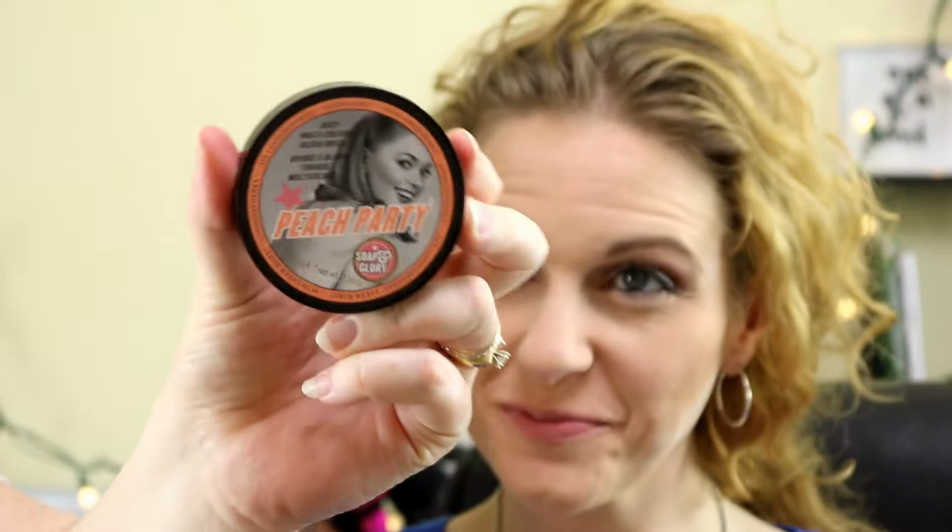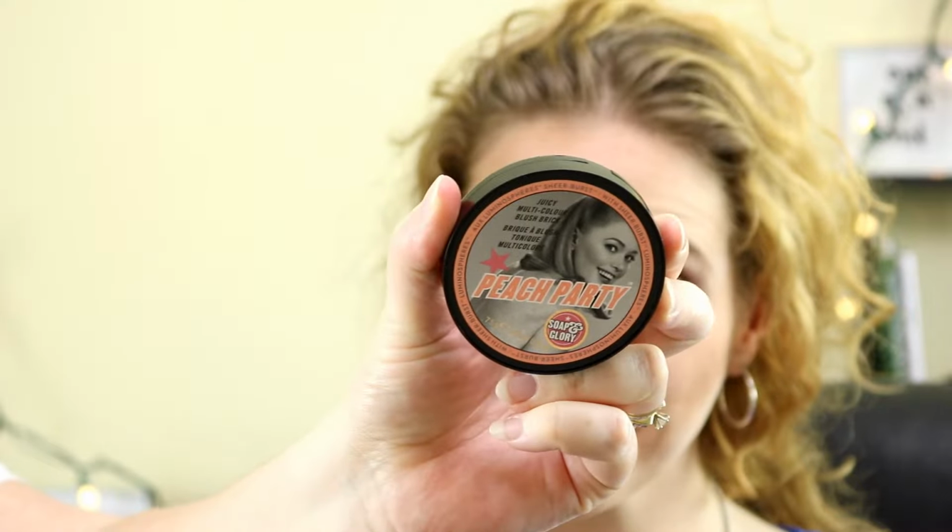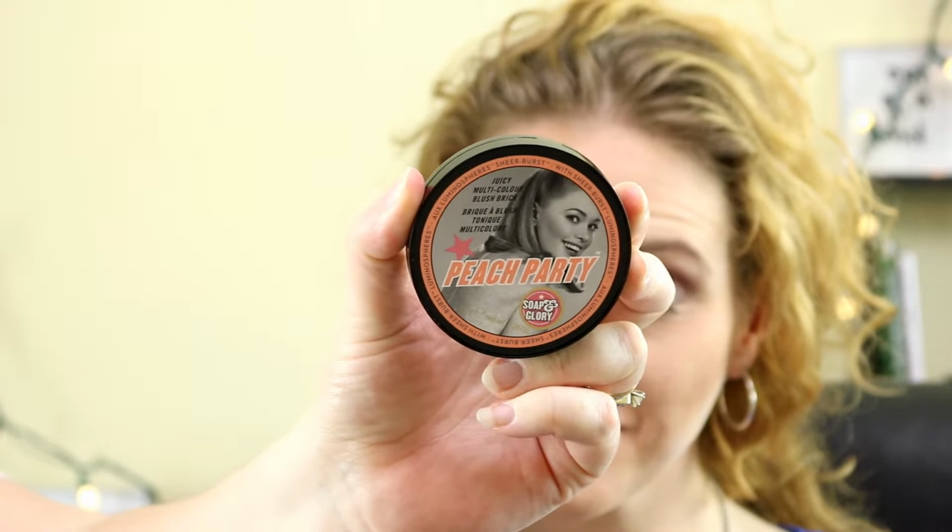I'm going to go in with the blush. Beth wanted some peach blush, so I have the Soap and Glory Peach Party Blush that I'm going to be using on her. And I'm going to go in with my Luxie tapered highlighter brush. This is a little bit bigger of a highlighter brush. I really like this for blush. So I'm going to be using the tapered highlighter brush from Luxie number 522 to put the blush on Beth here.